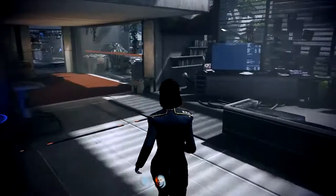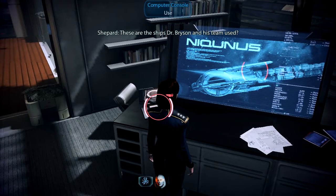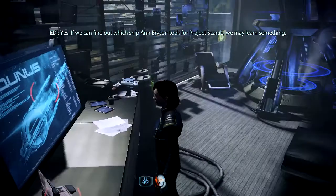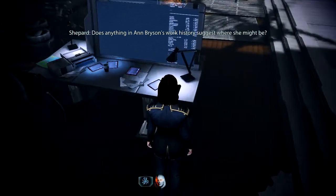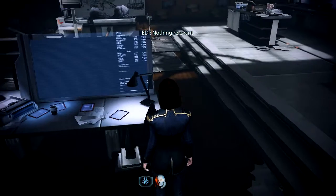So maybe we can find some cues. These are the ships Dr. Bryson and his team used? Yes. If we can find out which ship Anne Bryson took for Project Scarab, we may learn something. Does anything in Anne Bryson's work history suggest where she might be? Nothing relevant.